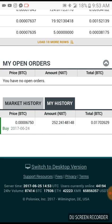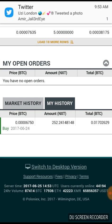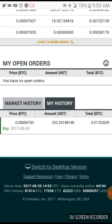So as we can see here, at a price of 0.00006750 BTC, we got an amount of 252.24148 shares, and at a total of 0.0170269 BTC. So now that you have that, what you want to do is go back to your Blockfolio app.